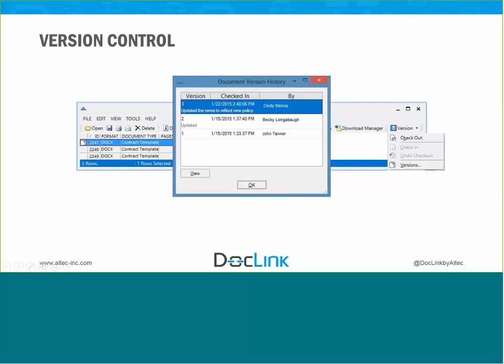Once they check it back in, the system will create version number 2, the day and time, and who worked on it. So we keep a history of all the versions of the document. And now when you're ready to email out that contract, the system can convert that contract into TIFF or PDF format. And of course, you want to apply the retention date to that contract, or when the contract is to expire, so that you can renew it. Be proactive and track those contracts and renew them. So that's a little bit on version control and the ability to use the system for contract management.